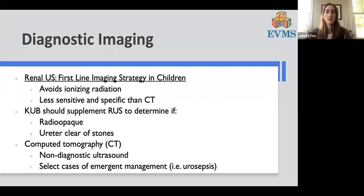So diagnostic imaging in the first line should really always be renal ultrasound in children. The problem with kidney ultrasound is that it's really less sensitive and specific than CT. And so unless you're using a protocol where it kind of guides the next steps, a good way to think about working up stones is if you do an ultrasound, get a KUB, right? Because the KUB will at least show you calcification if you have hydronephrosis.